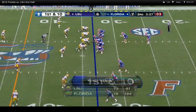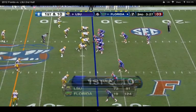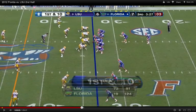What you're going to see here in this situation is just a power play to the front side. LSU does a good job of bottling it up, and the back is going to have to bounce outside because of it. But you have three blockers on the perimeter, and you got guys that could block out there. Okay, so he's going to be able to find room, and he's got the field to work with in another 1st and 10 play.